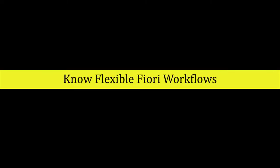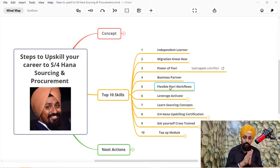Flexible Fiori workflows. Initially people think it's only a small thing. It was introduced in 1709, but if you compare 1709 with the 2020 version, it has expanded like anything. Starting from procurement, it jumped into SD modules, finance modules, controlling modules, multiple modules, and now flexible Fiori workflow is available everywhere. It answers a lot of key things which the classic release strategy was not able to do, or had challenges with. So you need to make sure you know what flexible Fiori workflows are and how to work with them.